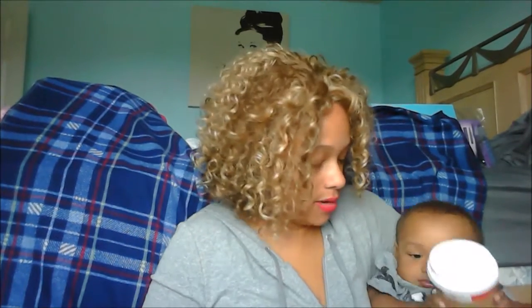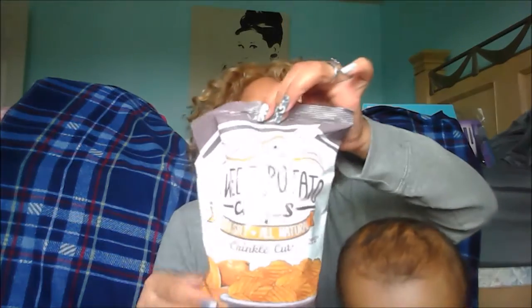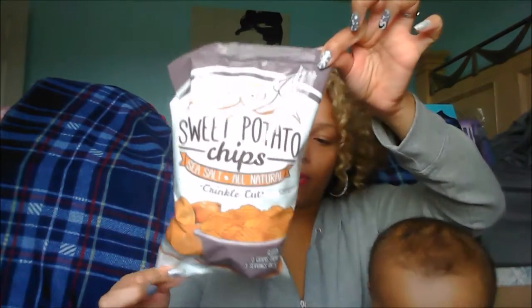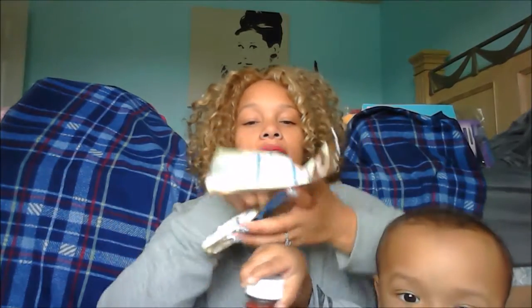Also picked up some of these sweet potato chips. Never had them before, but I'm gonna give them a try. Also picked up 2 packs of some Idaho.